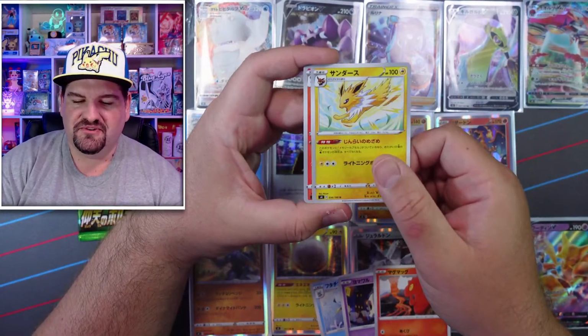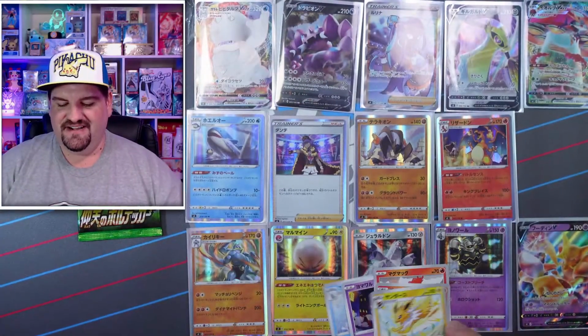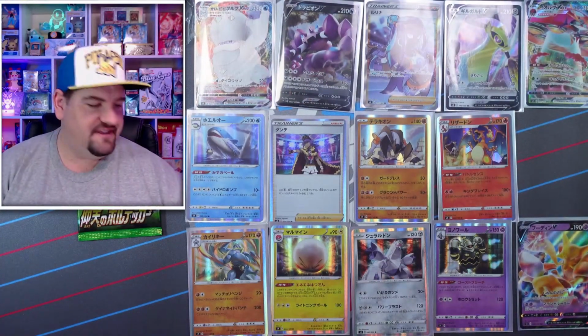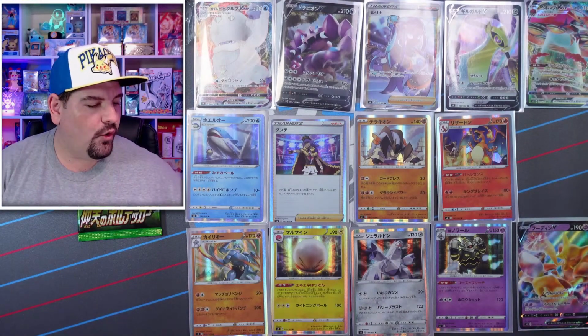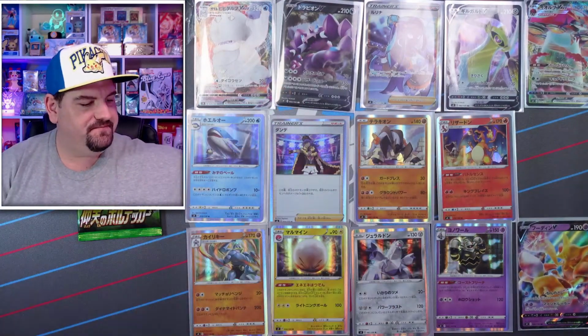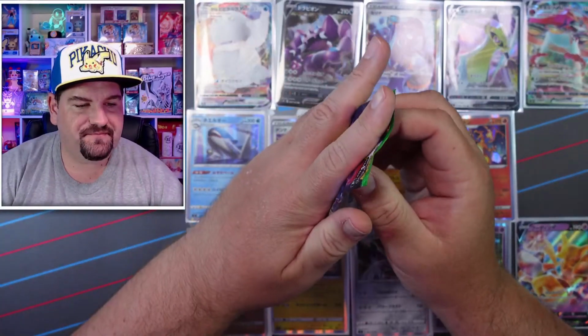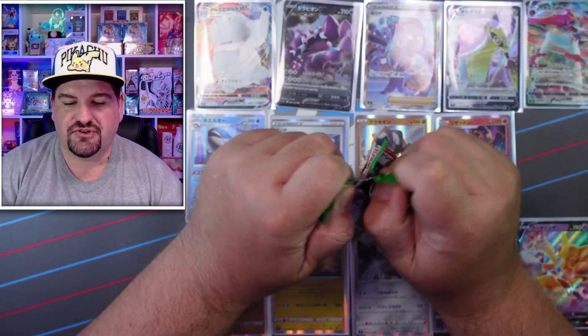Jolteon looking cool. And Flareon. Very nice. Again, those evolutions are amazing. I might just have to make a whole binder of these. Just because they're so nice. And I am a big fan of the evolutions. Especially the original 3.